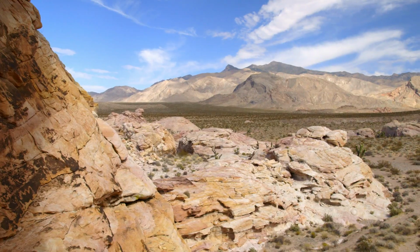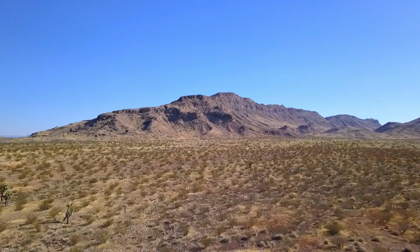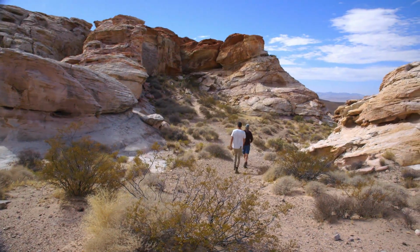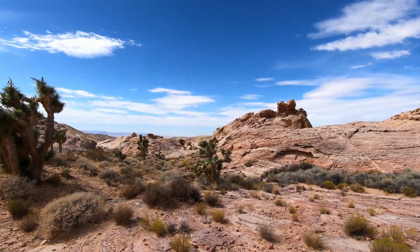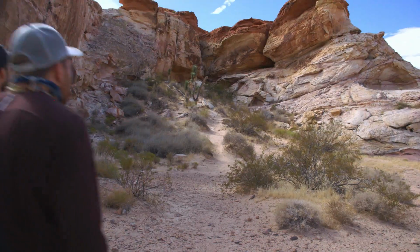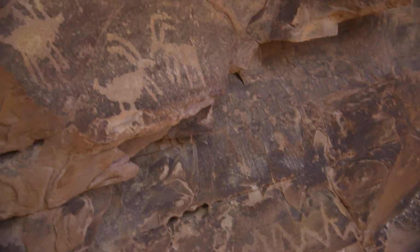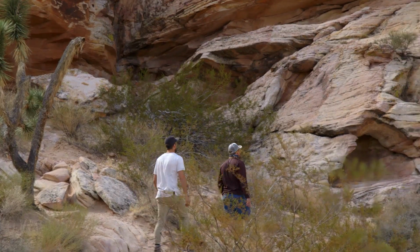We're in Gold Butte National Monument in Nevada on an overlanding adventure where our focus is on the journey, not the destination. Our first stop is an area known for ancient petroglyphs, images carved into the surface of the rock. Oh yeah, there they are. Got a big clump of them right up there. Okay, let's get up there and get a closer look.